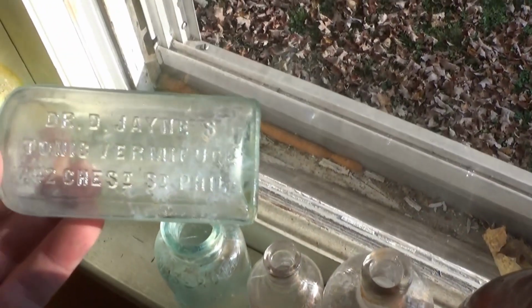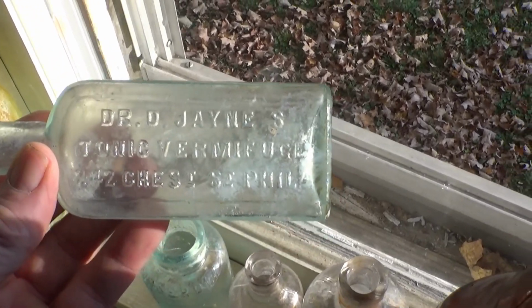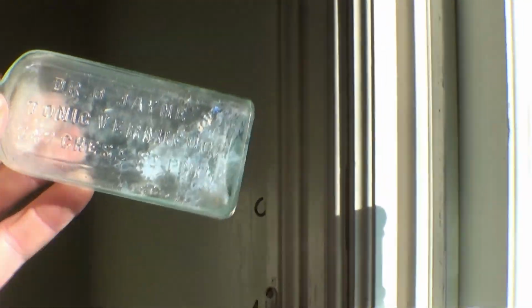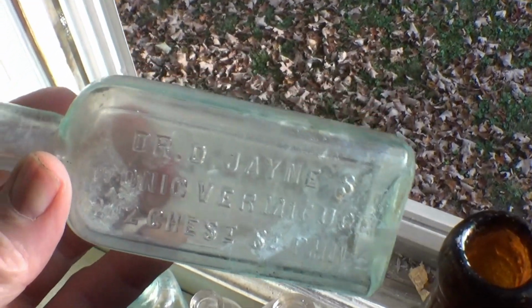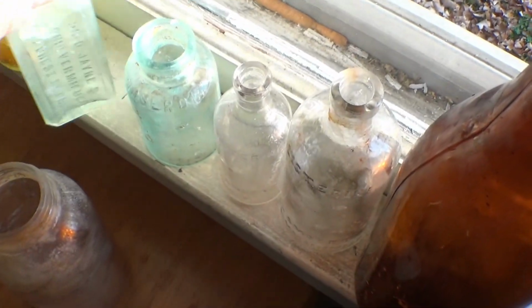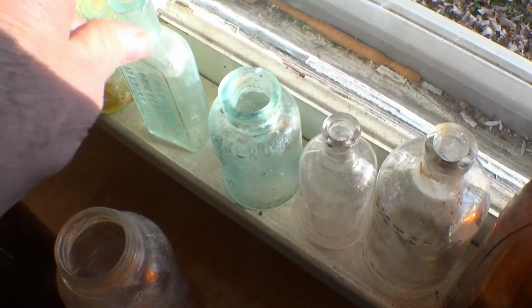There's a little Dr. Jane's Tonic Vermifuge from Philadelphia. Let's see, it was a worm expeller. What those were, anytime you see vermifuge. It was hand blown. Most of these are. Yeah, it's probably about a $15 bottle.